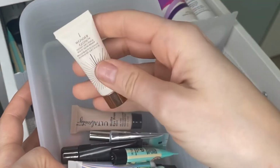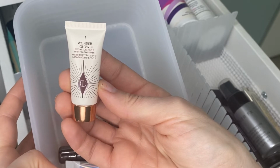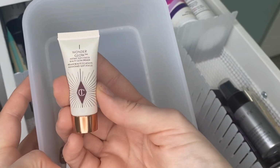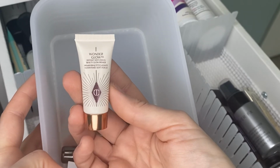I do have some primers here. This is a Charlotte Tilbury Wonder Glow Instant Soft Focus Beauty Glow Primer. I actually like the quality of this primer. It is smoothing. It is kind of pore filling. It's more of just a smoothing product.